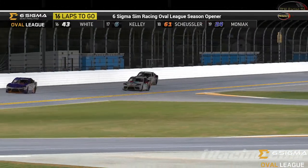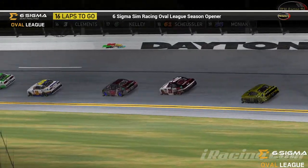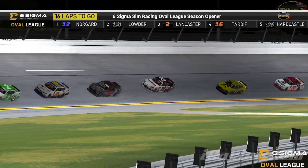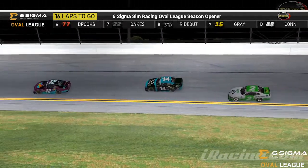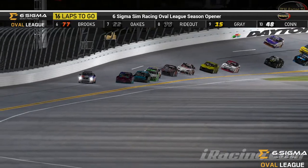Wyatt Bohannon, Stephen Lauder, Arthur Clements, William White, Parker Patrick Kelly, Chris Kessler. I really need some help saying that name, Chris. I'm sorry. Matthew Moniak as well. All laps down, everybody 12th on up. So Pottle, Abbott, Kahn, Gray, Rideout, Oaks, Brooks, Hardcastle, Tardif, Lancaster, Lauder, Norgard on the lead lap.